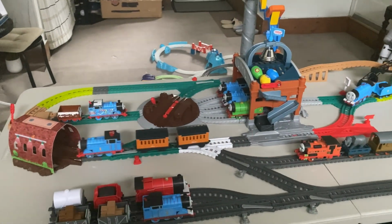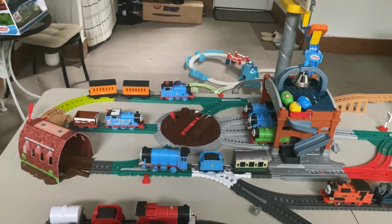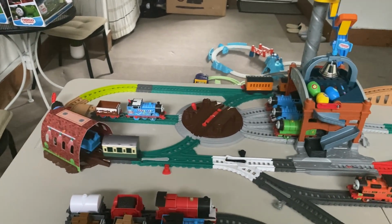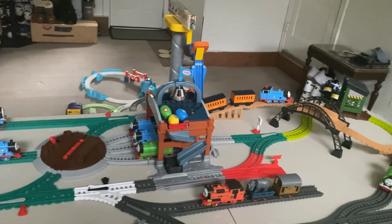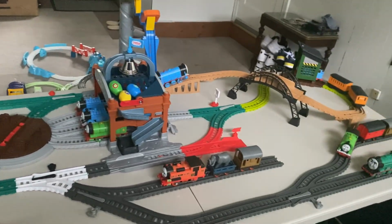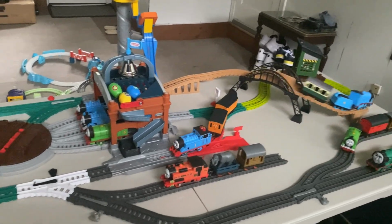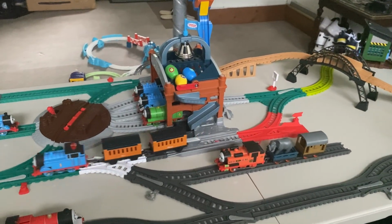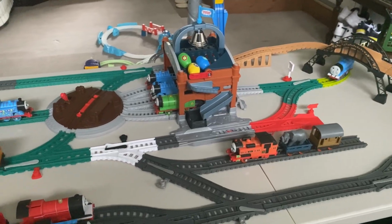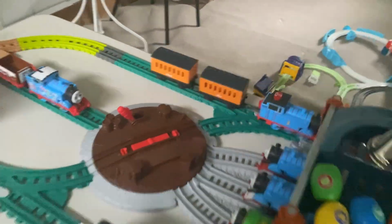Going forward, folks, I'm just going to enjoy the train hobby. Just do what makes me happy, you know? So far, Talking Classic Thomas is in the lead. Gordon's far behind. Oh boy. There we go.